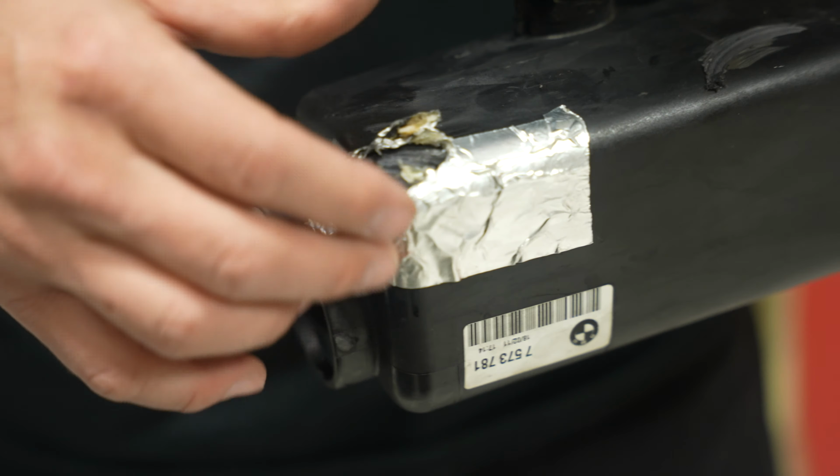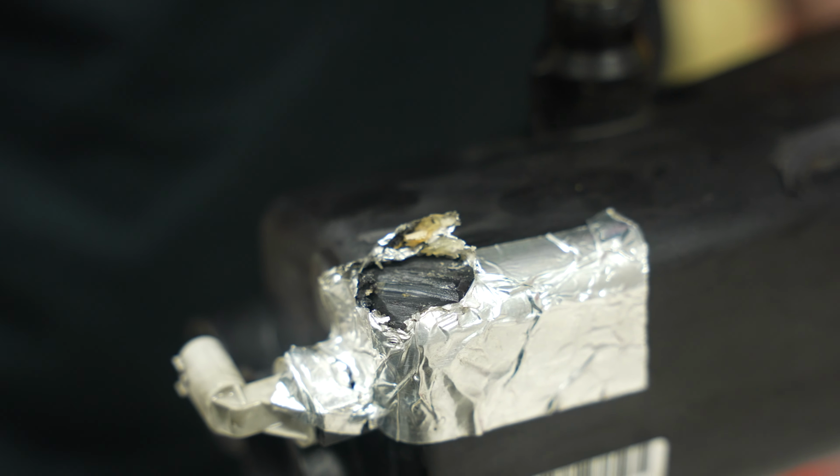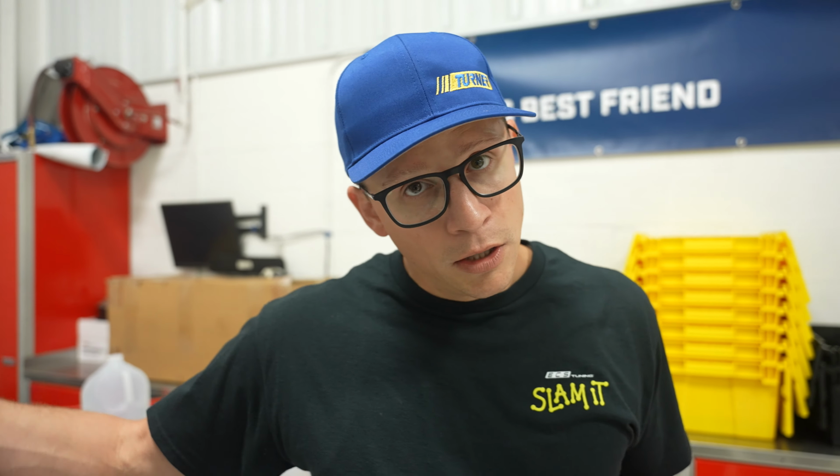And then this is where we were rubbing. As you can see, I threw some JB Weld on there to try and get me back to work. But I was just rubbing on the pulley because it was a little too close after a thicker core. Aftermarket tank, seems like problem solved.